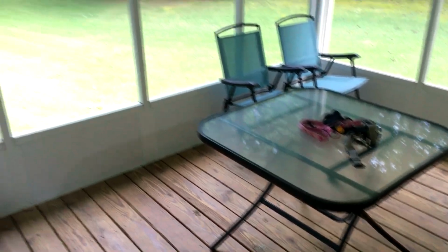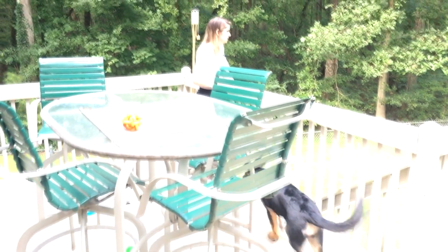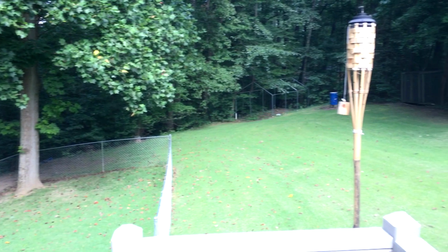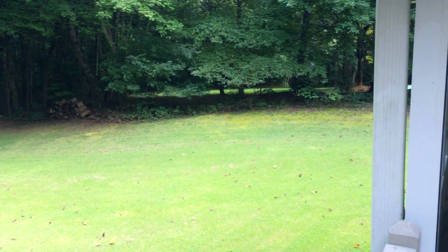I love our view because it's just completely woods, nothing but woods. And when we first moved in, we ended up seeing a turkey, deer. It was also perfect because they already had a fenced in yard. So Suki has the perfect play area already.